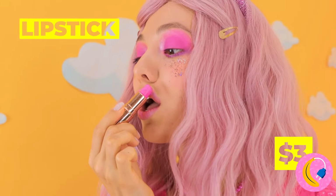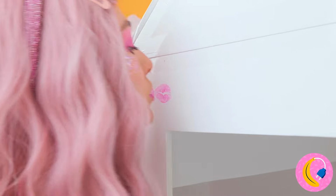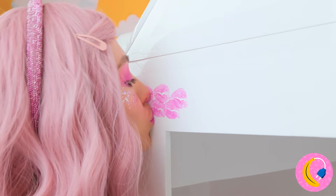Time for a lipstick touch-up. Not like that. Nice shade! Let's share the love! Never skip lip day, folks.